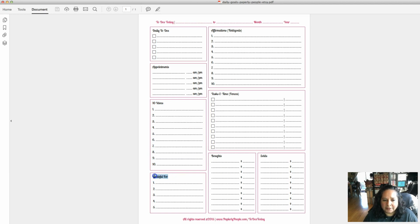Grateful for. It's easy to get caught up in everything and forget how much you have to be grateful for. So I like to write down some of the things that do make my life a little bit better. Affirmations. This is huge. These 2 sections are the biggest part for me, and they've kind of changed my life and changed my business.